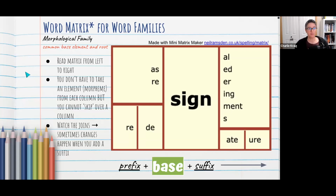You don't have to pick a morpheme from each column, but if you start, so here we have RE, I can't skip here. And this line in the matrix is telling me I can't go RE and then add it to something up here. I have to stay in my little zone, basically. So I can make the word DE plus SIGN is rewritten as design, or I can have redesign.